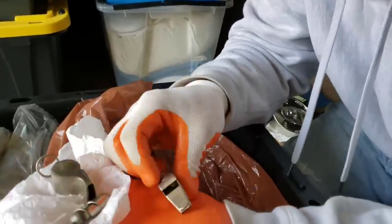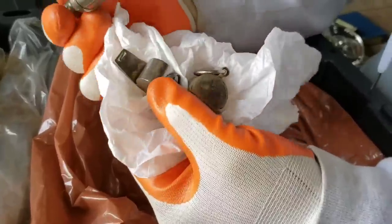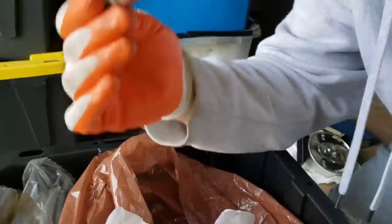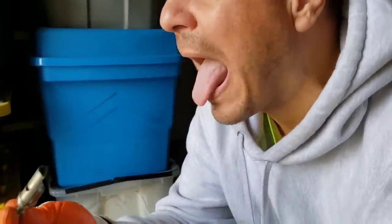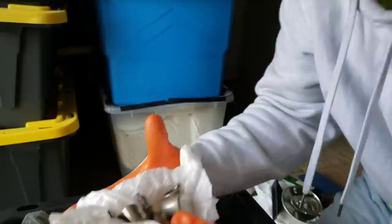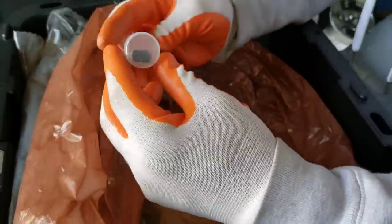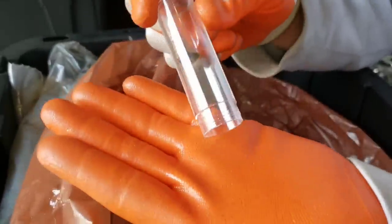Look at this. I just found a whistle collection. Look at this, so cool. Do you think it still works? That one probably sounds like a train. Yeah. Don't put your mouth on it. Still works. Nice. Maybe this was part of the secret society. Look at that. A little bell.